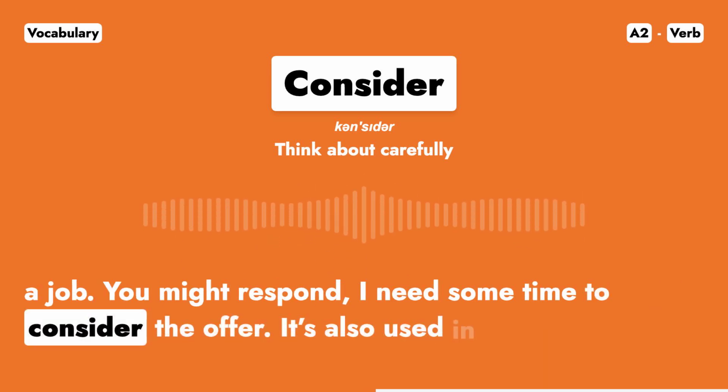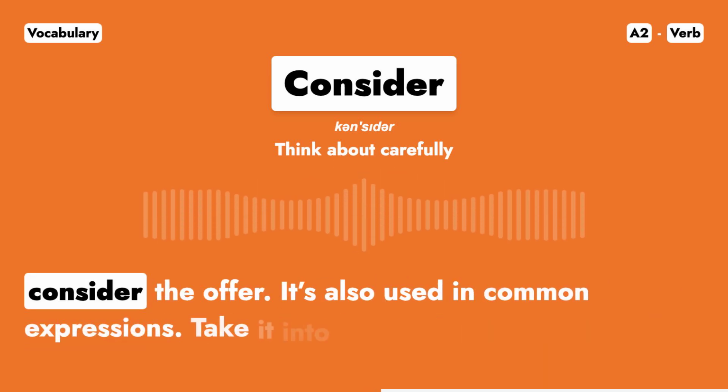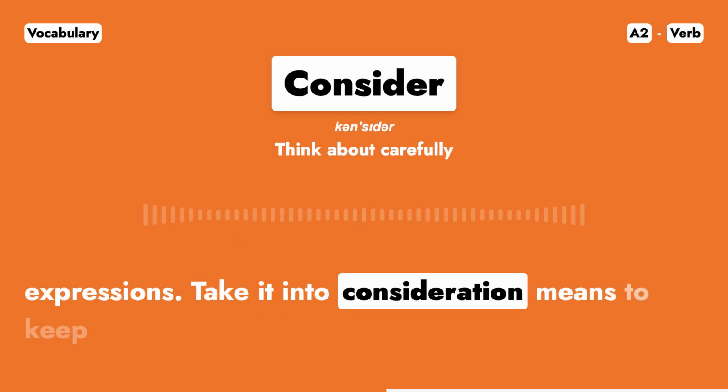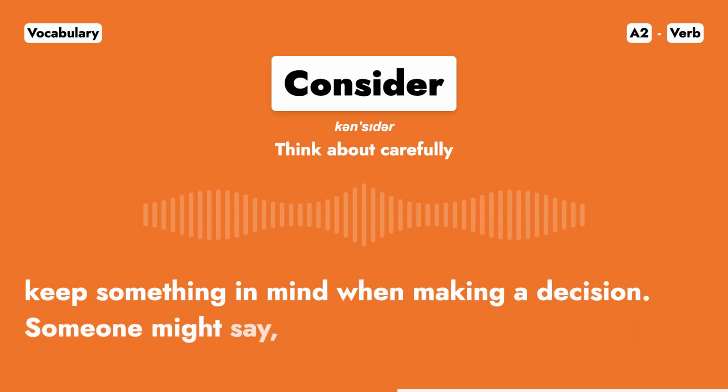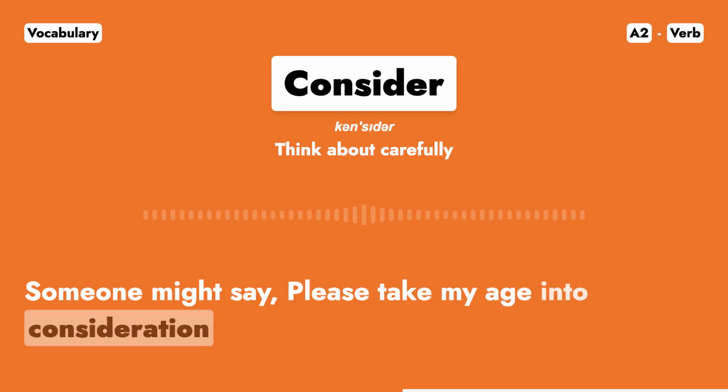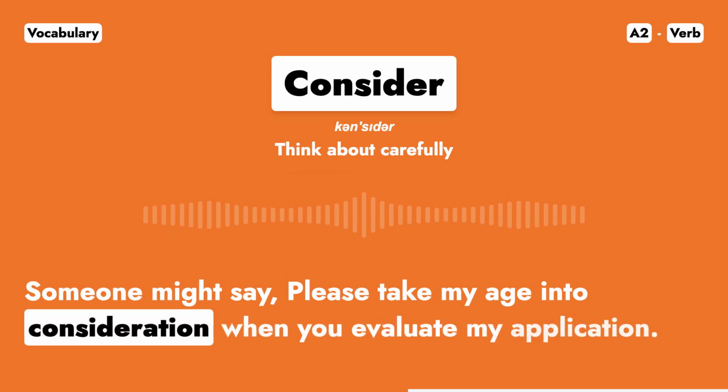It's also used in common expressions. Take it into consideration means to keep something in mind when making a decision. Someone might say, "Please take my age into consideration when you evaluate my application."